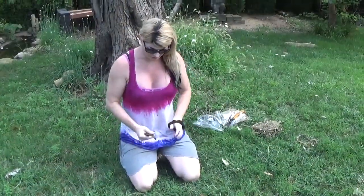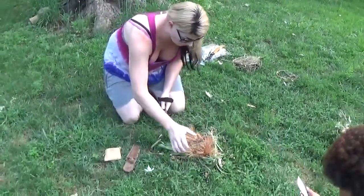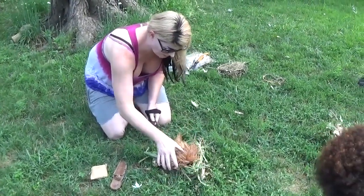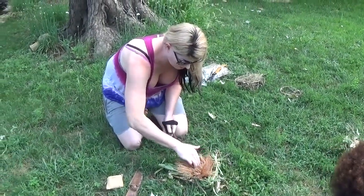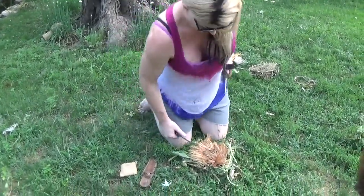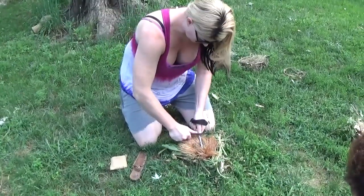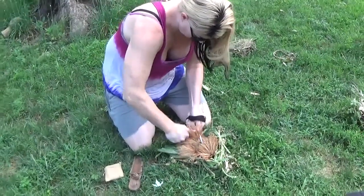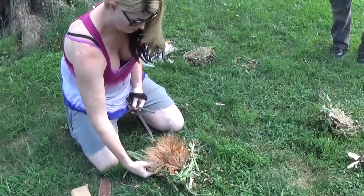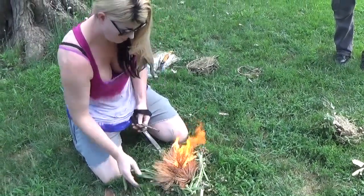All right, so now we've created the bird's nest here. Notice I've got a good foundation all the way around it in case there's wind. We've got all the tinder and everything on the inside. You're going to put your ferro rod in there. Hopefully we can get a fire going here. There we go. There we go. There's the fire, just like that.